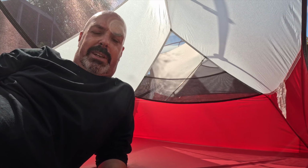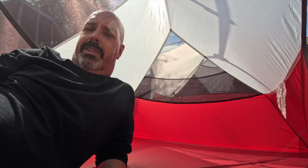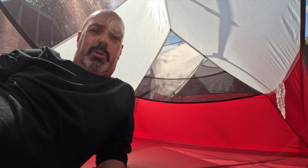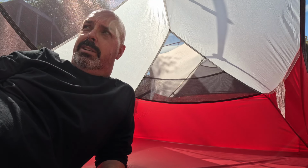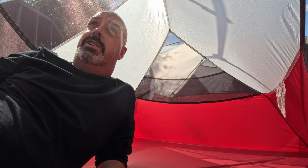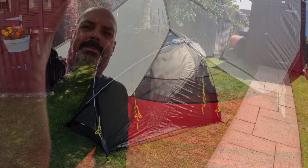Right, the final tent to look at is the Vern 1, the newest one to my collection, and the one that I'll be using most when I go up into the mountains, unless I know it's going to be a dry day and not too windy, in which case the Hubba Hubba would be the one I would take with me. So let's go and have a look at the Nortent Vern 1.